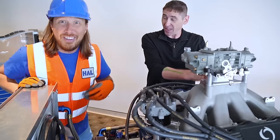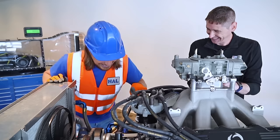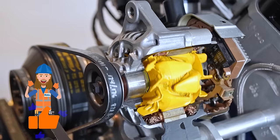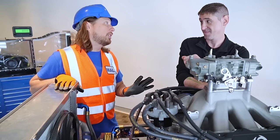Ever wondered about how a race car engine works? This is absolutely cool. You can see all the moving parts in there. And you've got your belts, moving all the gears, for your alternator and for your fans. That's right. This engine's actually been slowed down. We have slowed it down a lot, correct. But a real engine goes really, really fast.